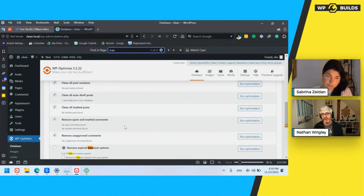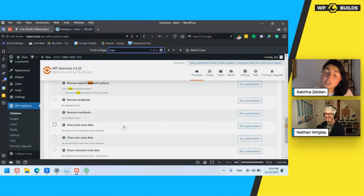Transients, that's fine to use, get rid of those. Post meta, maybe not, because sometimes you could remove something that you then intend to bring back. I might not know dependencies. Looking at the name, it seems like we are not using this. I don't recognize this, but this might be just poorly named. I agree, I would do it on staging first, and even on staging, I would do a backup first. That's what I would do.